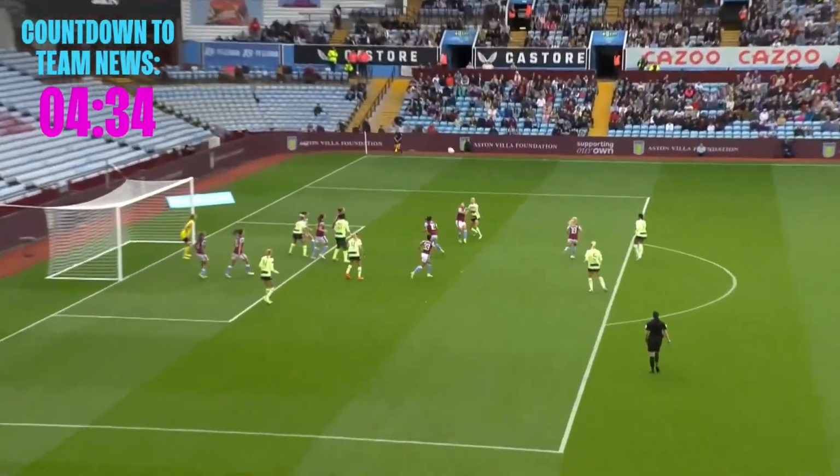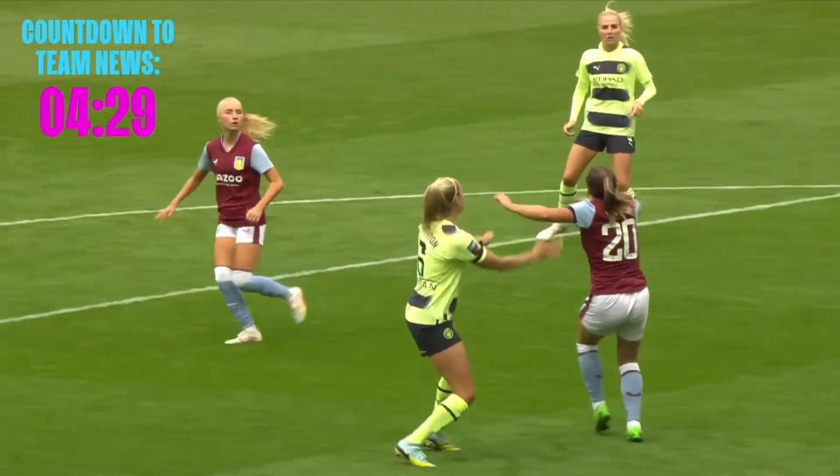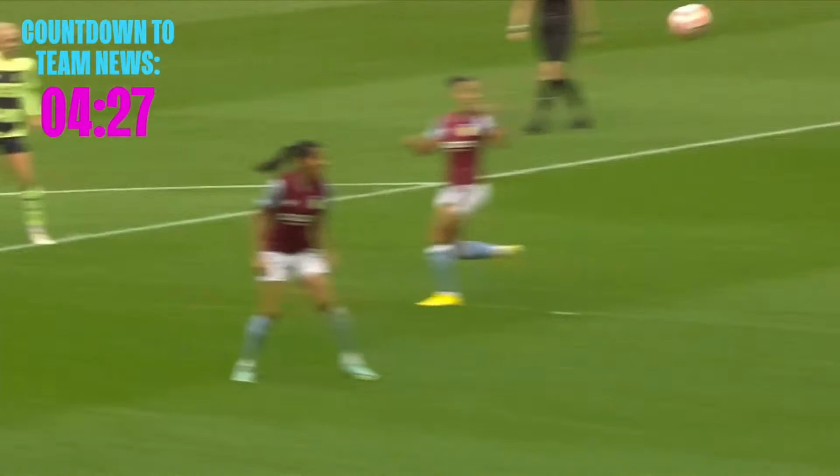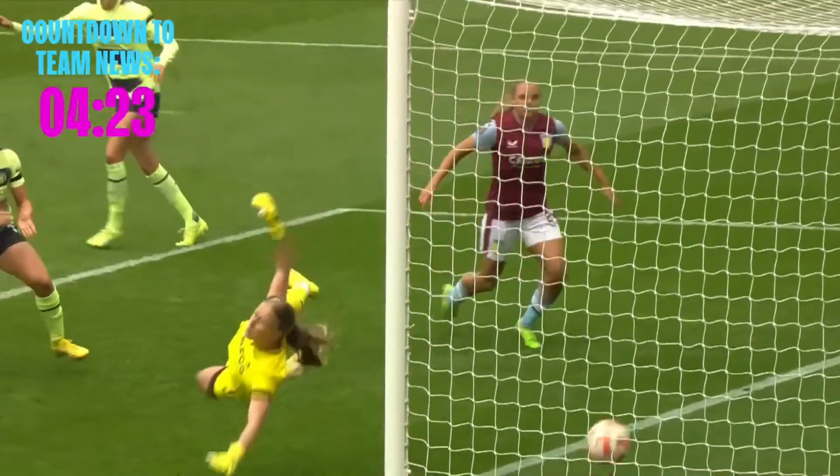It's her first goal of the season. And it hasn't taken Gareth Taylor's team long to reply after half-time. Less than 10 minutes gone after the restart, and we're all square at Villa Park.